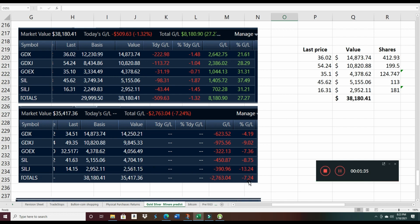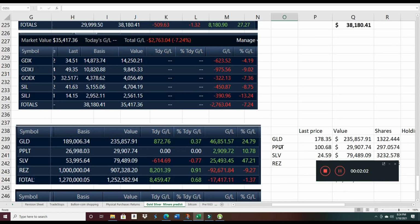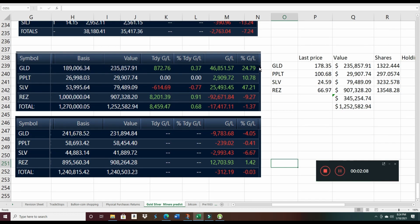And so right now we're down 7% for the year. And basically, the junior silver miners getting hammered, but luckily we're holding a very small amount of that, so it's not hurting the portfolio that much. The thing that's really getting hit right now are the junior gold and the silver by themselves. So, anyways, that's where we're at, and now when we go look at our physical ETF representations, we were up 25% for the year for gold, 11% for platinum, and 47% for silver.